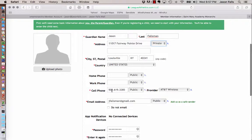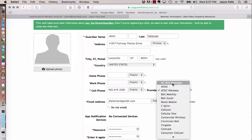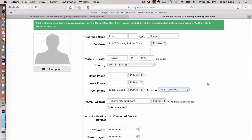You are required to enter a cell phone here. That is a system-wide thing. You can enter your home phone number here if you like, and under your provider for text messages, you can simply select no text messages if you would not like to receive any from the system. For the most part, you can ignore this.